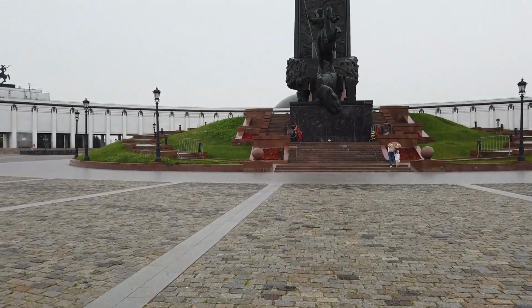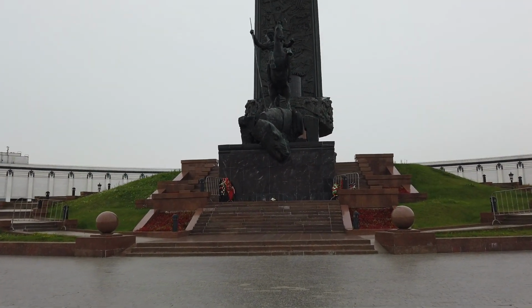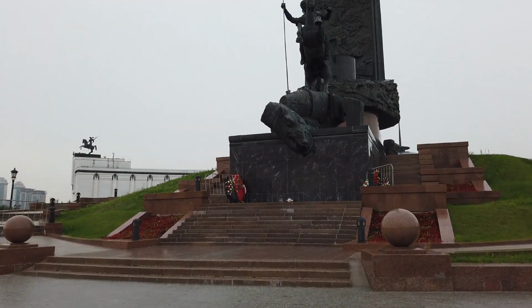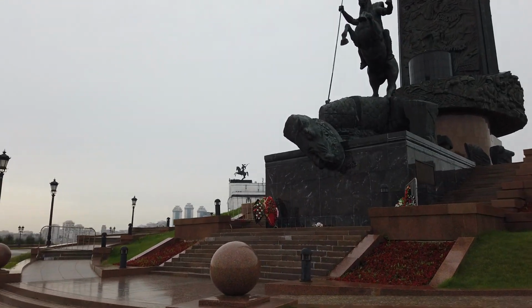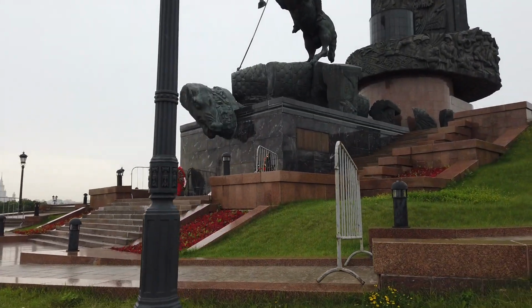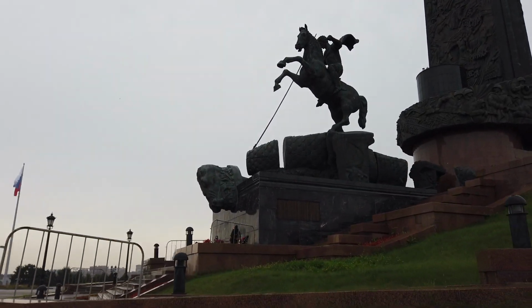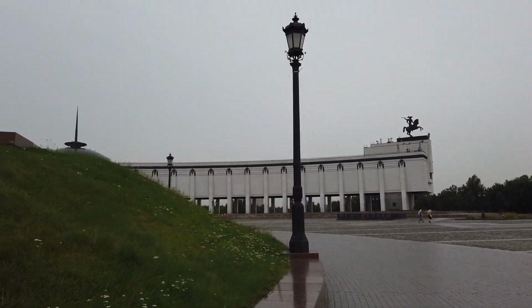All right, guys, no entrance to the sides. So let's go just around it. Huge horse cutting off the head. That's what you do. That's what you get if you try to front with Russia. Man, I'm wet already.